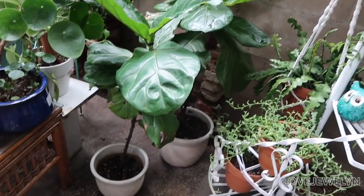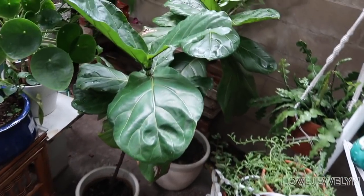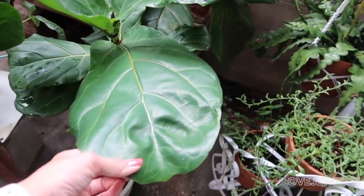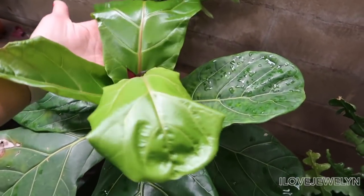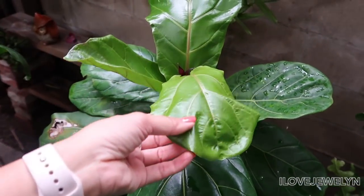Here's some of my fiddle leaf figs. I have some in my home. This is what's living outside. Look at how big the leaf is. Like, look at how stunning, right? Love it a lot. These are all from Las Vegas. Lots of new growth. They love living in the patio. Take a look at this. Three baby leaves. Love it a lot.